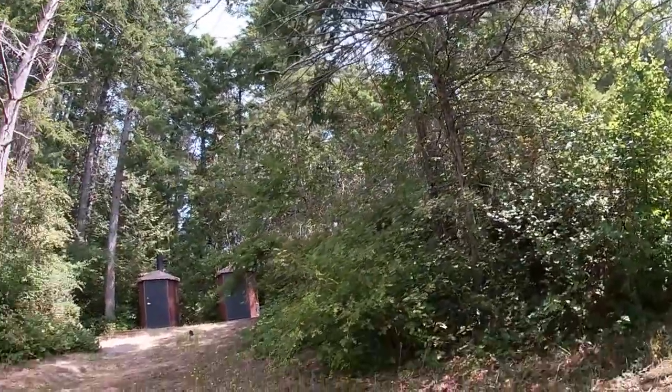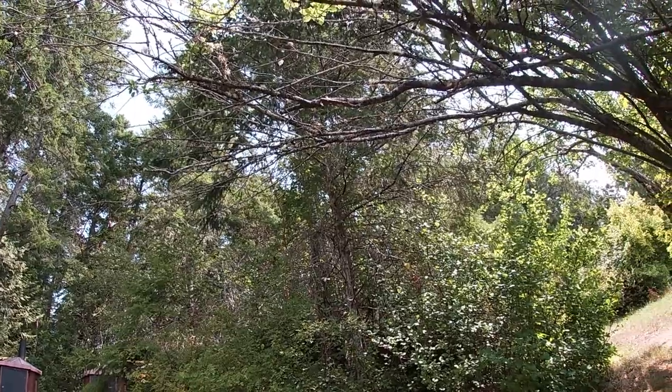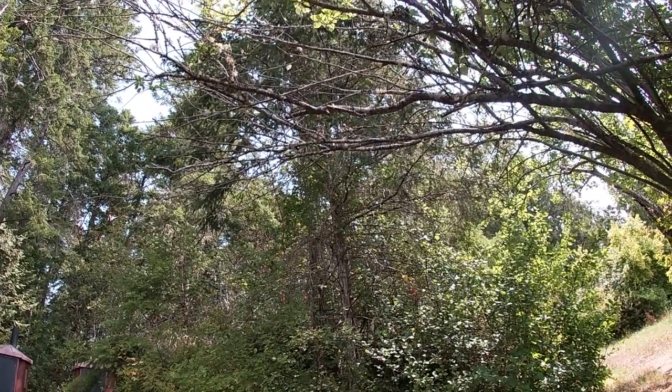Let's see if I can find one. Yes, this is a Hutton's vireo right here in this bush. How cool is that? It's not a super common bird to see, but wow, I can't believe I called it in and everything. That's awesome. It's probably the best pictures I've ever gotten of one as well. Mosquitoes are all over now. See if I can't get more out of this bird. Well, that was really cool.